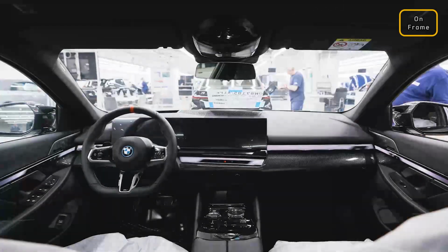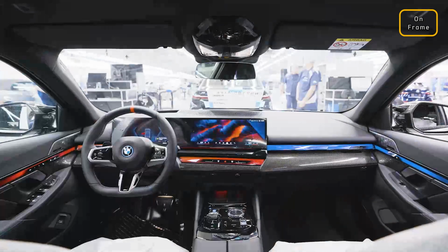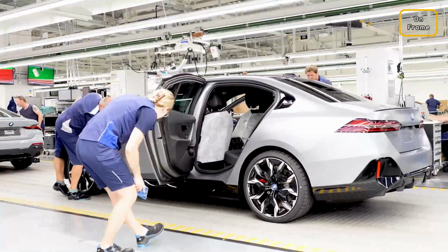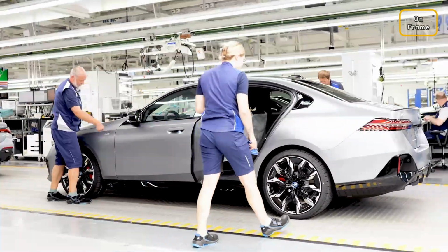6. Logistics and delivery, from Dingolfing to the world. After passing all quality checks, the BMW 5 Series is prepared for delivery.